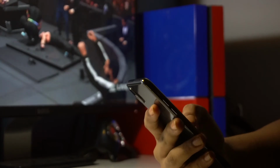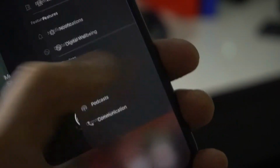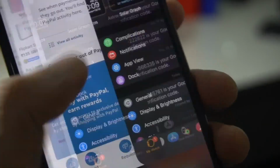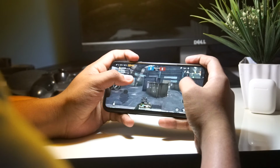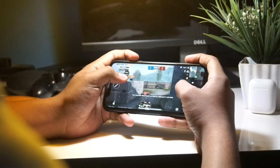So let's come to the performance, and right off the bat, as iPhone XS is my daily driver, I haven't had any difference whatsoever. You can play any games, you can keep 100 apps in the background, it will work great, and the same goes for XR too. Performance, well, be free. These phones are still beasts.